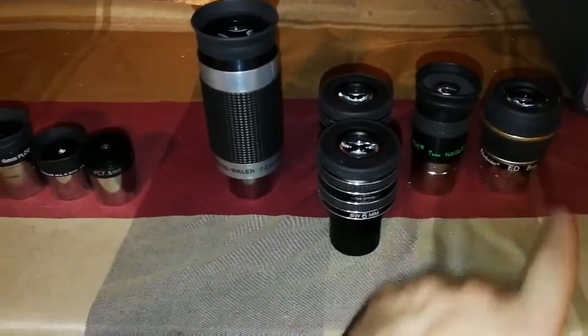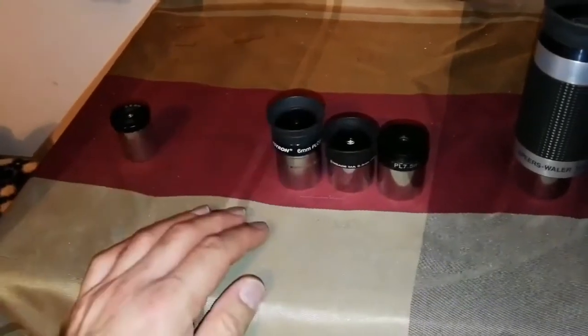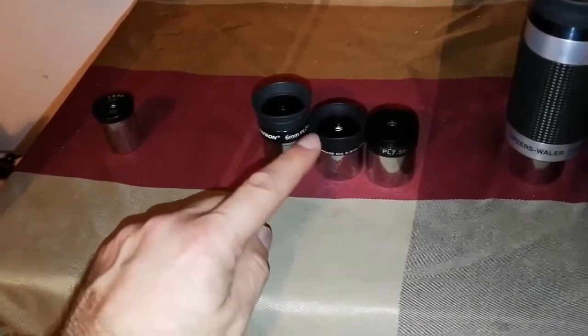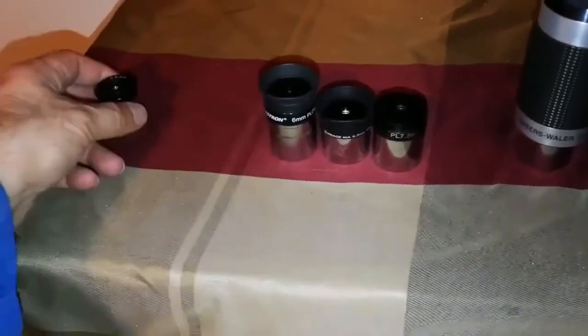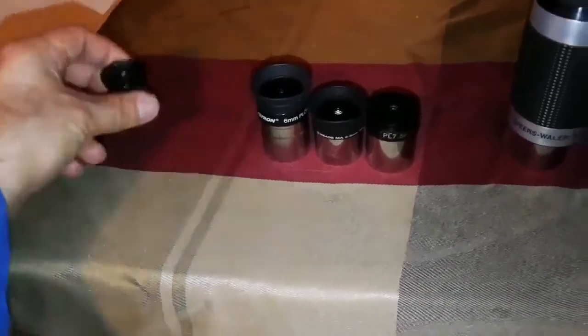8mm also will serve you well, ED. And Plossl is always available, cheap, better than Ramsden and Huygens. When I was a kid, I only had Huygens. These were really a dream to have. These are good, but by today's standard, they're very cheap. On this one, you may not find it.